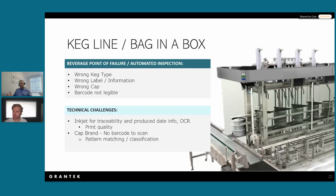And then, yeah, automated inspection systems are basically going to help verify keg types, validate inkjet codes for traceability, ensure proper cap placement, and make sure it's the right cap for the product that is being filled. And when we're inspecting things like a date code, we're using what's called OCR or OCV, where you're actually verifying the characters within that code.